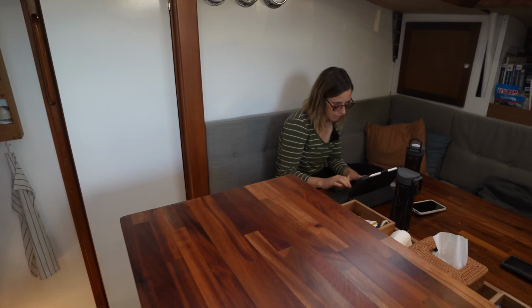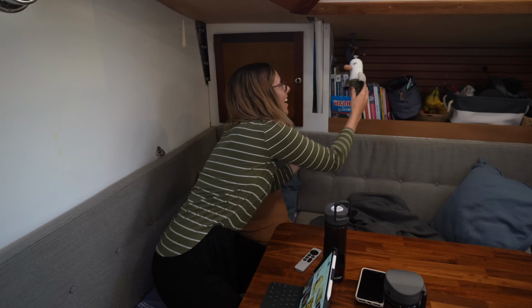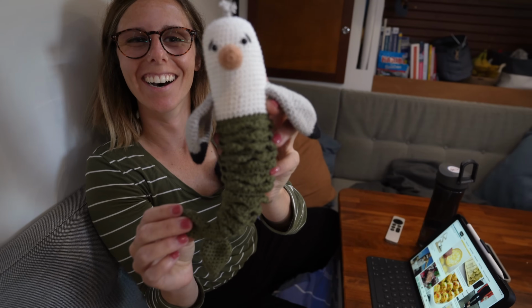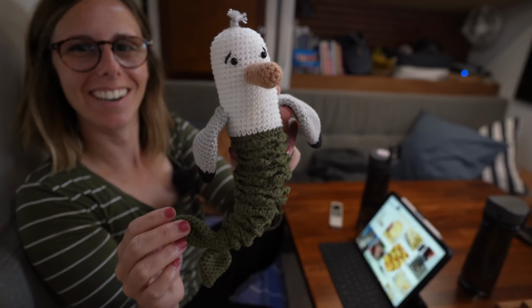Ava? Yes? Did you finish your project? Yes, I did. Can we see it? Yes. It's a Mergull. A mermaid and seagull combination. That thing is very cute.